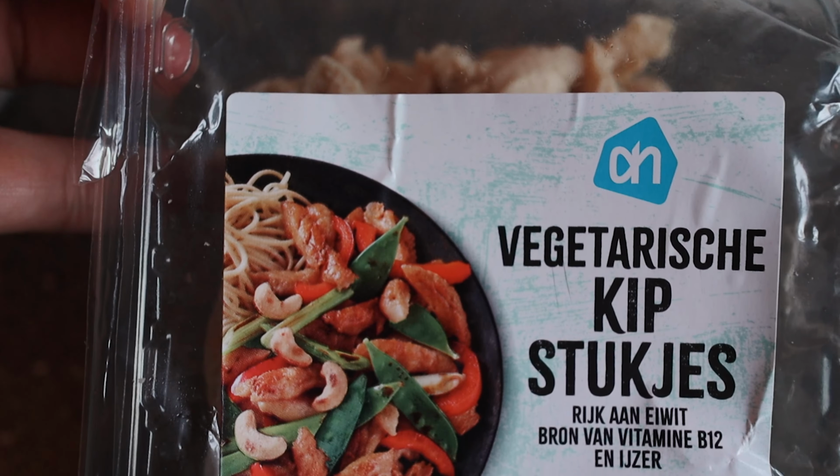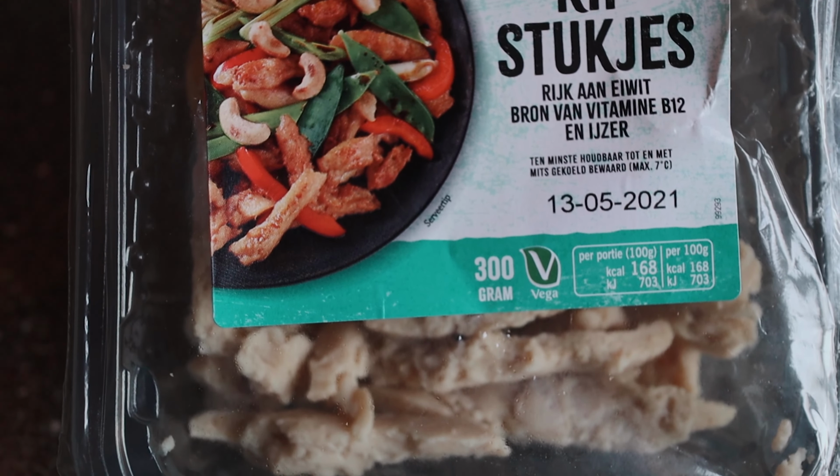Since we're making a vegetarian dish, I'm gonna use fake chicken, but of course you can use normal chicken if you want. Here at the supermarket in the Netherlands, they have a huge variety of vegan and vegetarian products. And I really like the taste of this chicken. It's the normal brand from the supermarket. Albert Heijn is the biggest supermarket here, but many supermarkets have their own brands of fake meat.